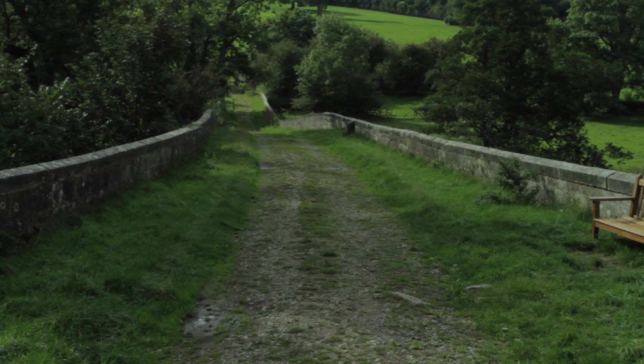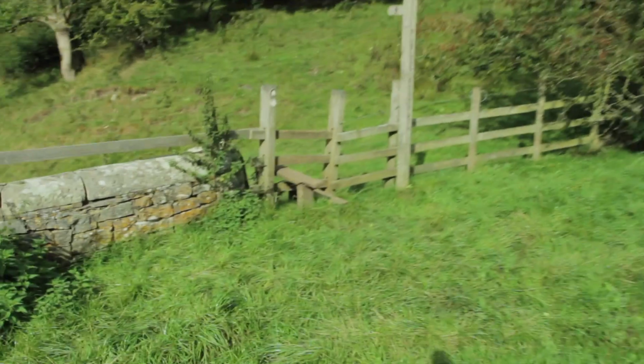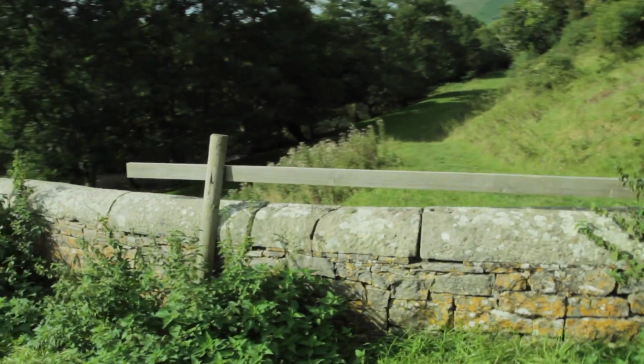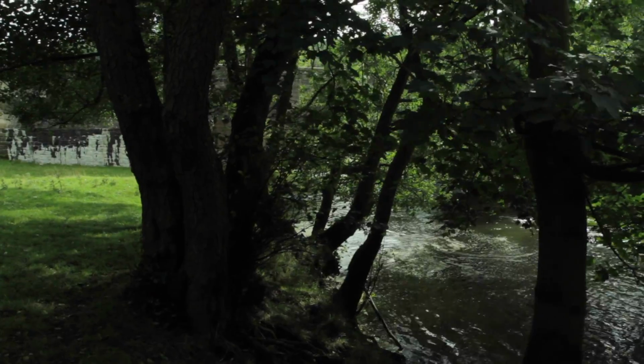We've just crossed the bridge over the River Dove. We're going to be heading that way, but I'm going to have lunch, I think. Lunch by the river down there. This will do just nicely. The bridge is just through there.